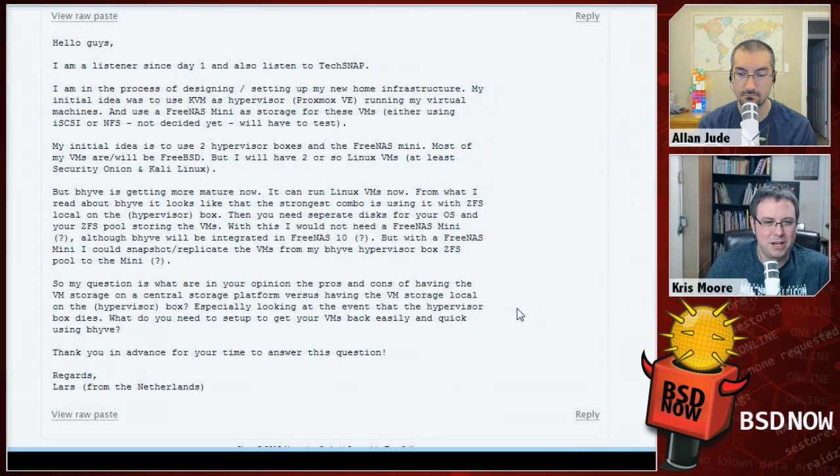From what I read about bhyve, it looks like the strongest combo is using it with ZFS local on the hypervisor box. Then you would need separate disks for your OS and your zpool storing the VMs. With this, I would not need a FreeNAS Mini, although bhyve will be integrated in FreeNAS 10, question mark. Yeah, that is the current plan. But with a FreeNAS Mini, I could snapshot replicate the VM from my bhyve hypervisor box zpool to the Mini.